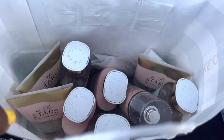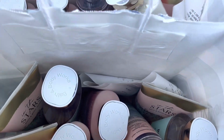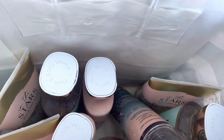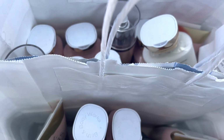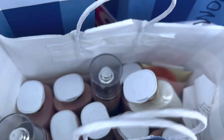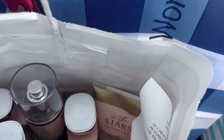So here is my second and final haul from Bath & Body Works. Here I have the two large bags, and then we have the two smaller bags, you guys. I got 29 items at first, and then I came back and got the bag. How many items do we have? 19. And 29 is 48 items. So we got 49 because I had a reward to get one free item. So I got the poppy lotion to go with the poppy allergen.